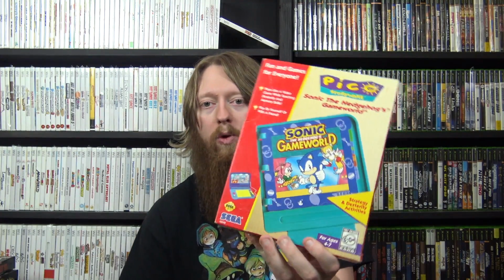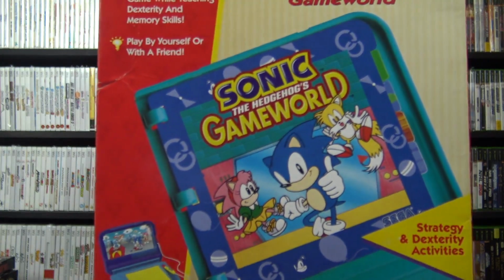It's kind of hard to tell because a lot of the games, when I look them up on eBay, there's none posted and none sold, and I don't think it's because they're expensive or rare. I think it's just because nobody cares about them and no one knows what they are. But this last one here is Sonic the Hedgehog's Game World, which I think is pretty dang cool. And from what I can tell on eBay, this one, complete in box like this, is selling for between like 60 to 80.